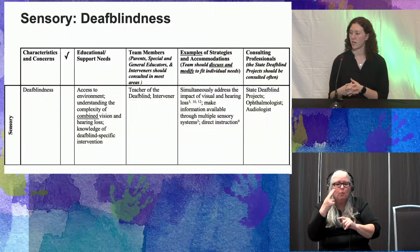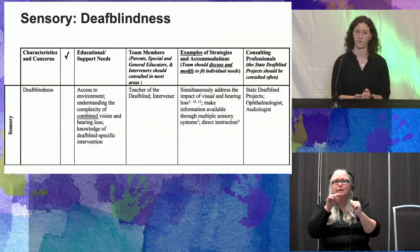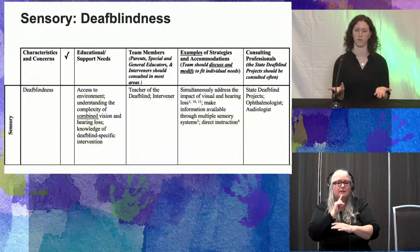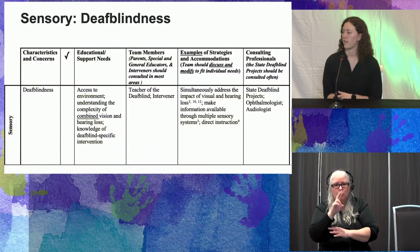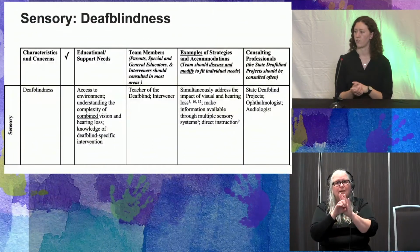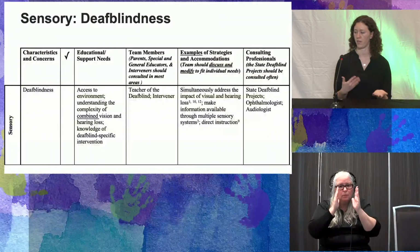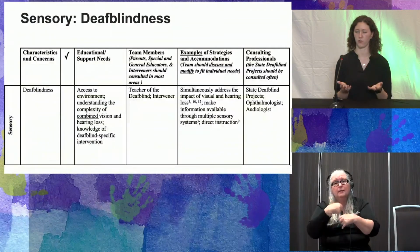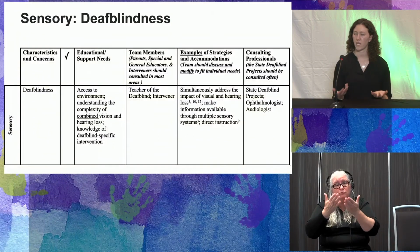So team members here could be a teacher of the deafblind and definitely an intervener. Those can be really helpful for providing access to the environment. And some examples of strategies and accommodations here are to simultaneously address the impact of vision and hearing loss, and making information available through multiple sensory channels, so using a total communication approach. And then finally, direct instruction.